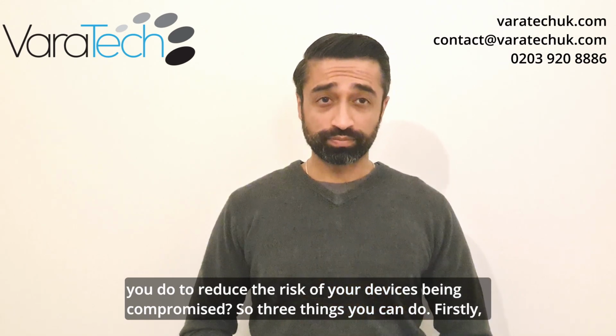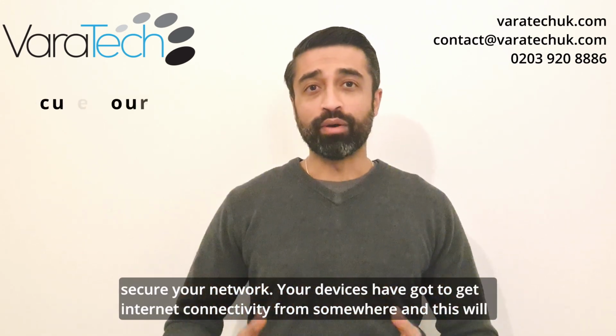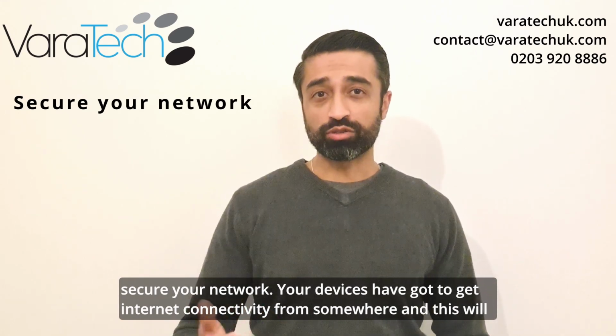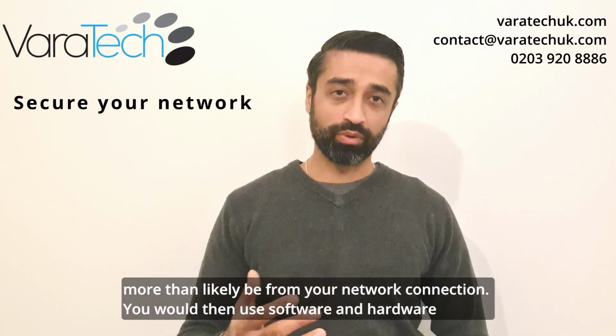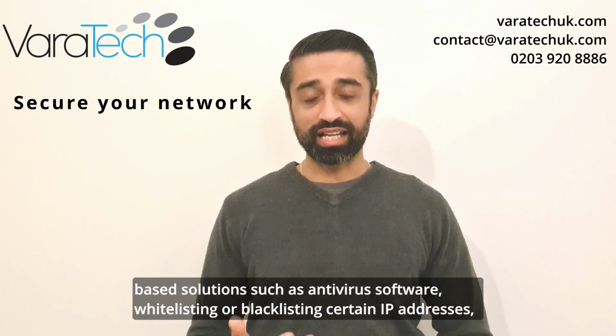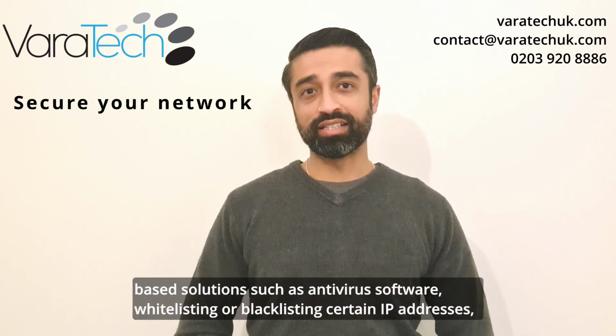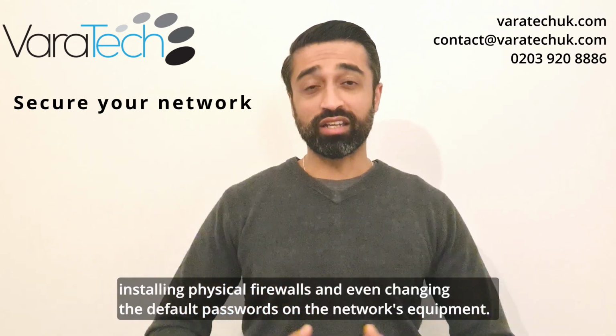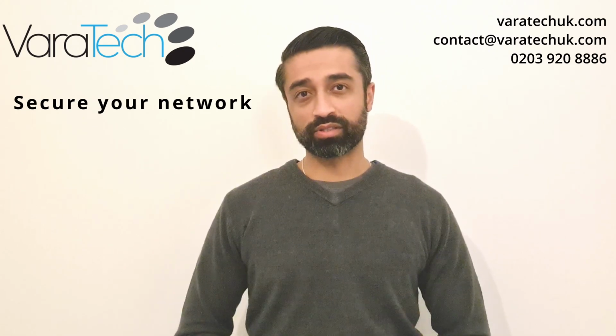So 3 things you can do. Firstly, secure your network. Your devices have got to get internet connectivity from somewhere, and this will more than likely be from your network connection. You would then use software and hardware-based solutions such as antivirus software, whitelisting or blacklisting certain IP addresses, installing physical firewalls, and even changing the default passwords on the network's equipment.